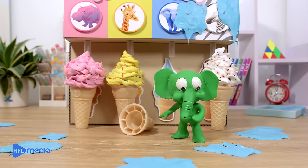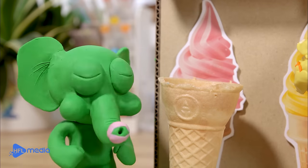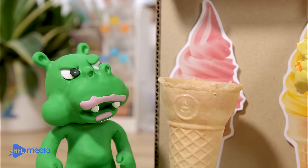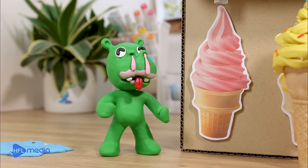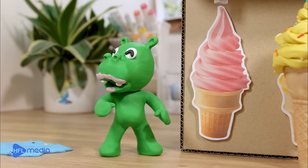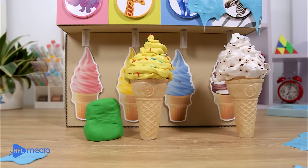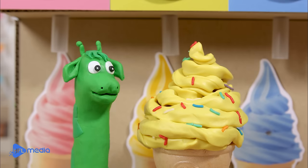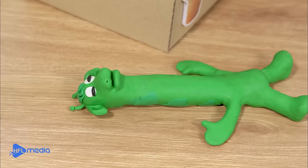Pea Pea's action was very unhygienic. Pea Pea continued to eat the pink ice cream and turned into a hippo. Pea Pea looks so funny. The yellow ice cream turns Pea Pea into a giraffe. With his long neck, he could easily eat all the ice cream while sitting.